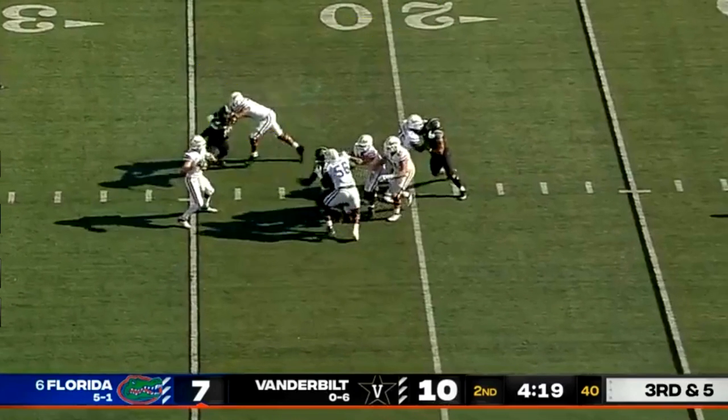Trask wants to throw the corner route. It just broke open. He's got a corner that's going to sit underneath this. There's a hitch route here. He has a corner route going over top. He's 2-on-1-ing this corner. Corner's in perfect position. He can make a break on this.